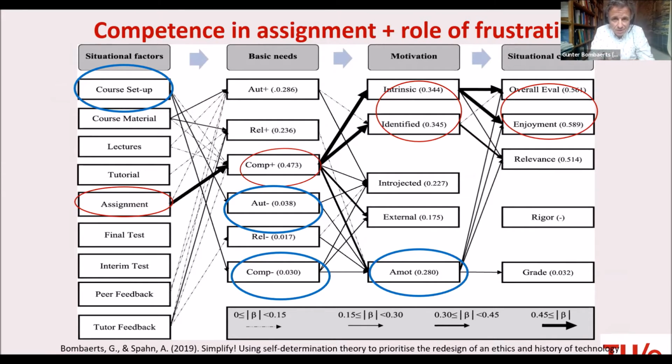We did this in our 2016 course, where we asked a lot of situational factors. So that's the starting point. How do the students perceive course setup or assignment? Then we asked about basic needs. Then we asked about motivation. And then we asked about some aspects of the course, situational consequences, we call it here.